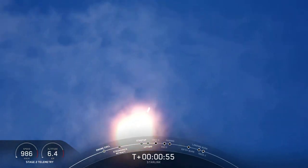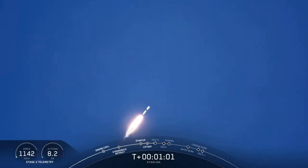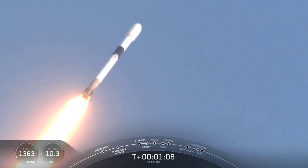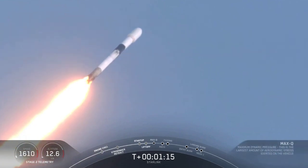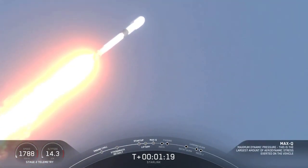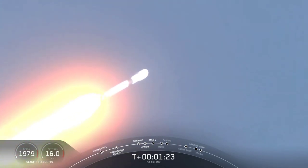We actually just throttled down for maximum dynamic pressure, or max Q, on those 9 Merlin engines. We'll expect to hear that call out here shortly. Vehicle supersonic. Max Q. So call out there for having gone through the point of maximum aerodynamic pressure. That's when the loads on the vehicle are the highest from the combination of our velocity increasing while the density of the atmosphere decreases.